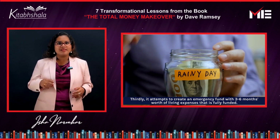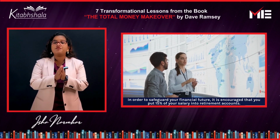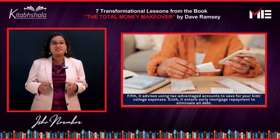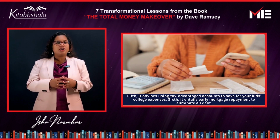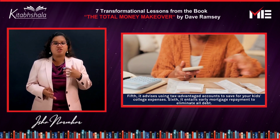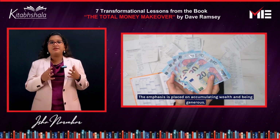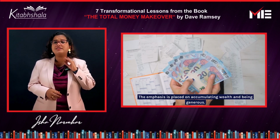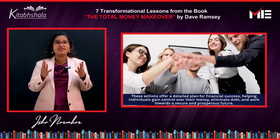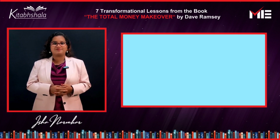is fully funded. In order to safeguard your financial future, it is encouraged that you put 15% of your salary into retirement accounts. Fifth, it advises using tax-advantaged accounts to save for your kids' college expenses. Sixth, it entails early mortgage repayment to eliminate all debts. It places emphasis on accumulating wealth and being generous. These actions offer a detailed plan for financial success, helping individuals gain control over their money, eliminate debt, and work towards a secure and prosperous future.